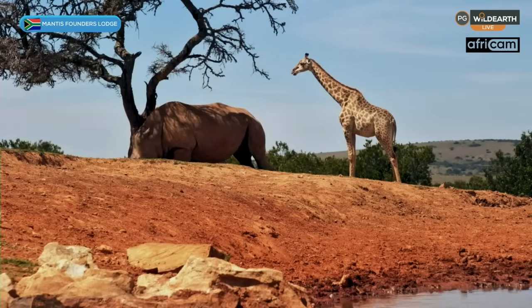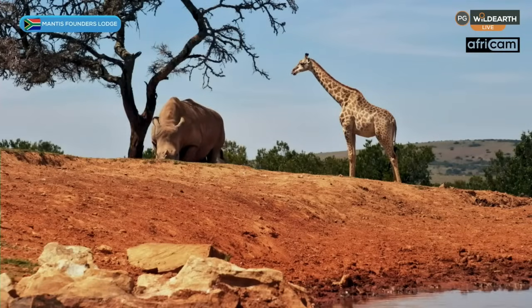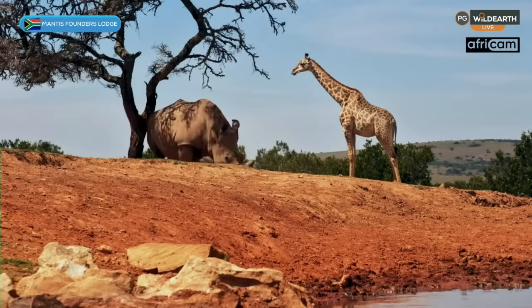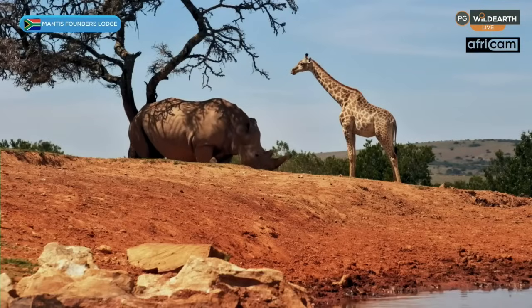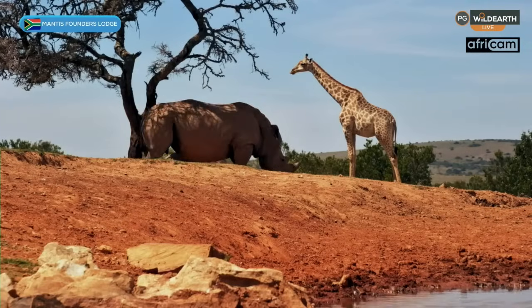Well, this was an exciting little surprise. Oh, that little one's by the water. It's having a little drink, maybe, looking for some little invertebrates. That's what it would be after. Oh, rhinos on the move. Oh, time for a scratch, maybe.